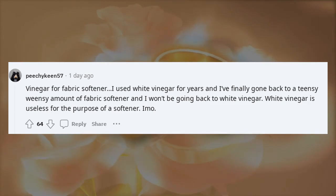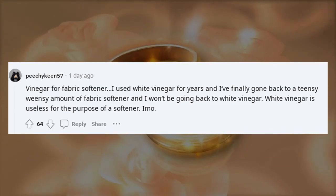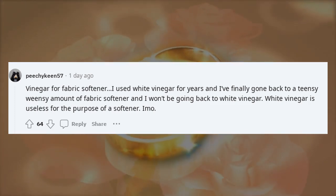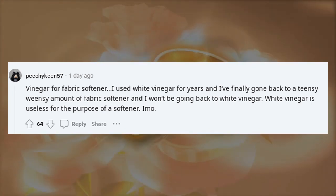Vinegar for fabric softener. I used white vinegar for years and I've finally gone back to a teensy-weensy amount of fabric softener, and I won't be going back to white vinegar. White vinegar is useless for the purpose of a softener.